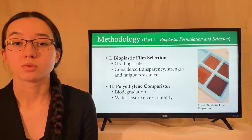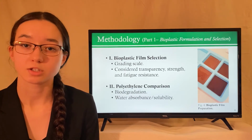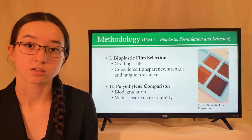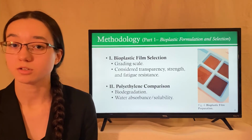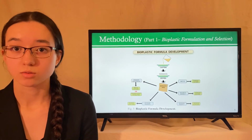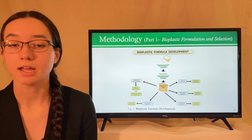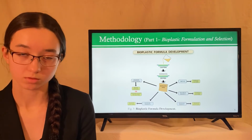This research was divided into two main parts, the first being the synthesis and formulation of the bioplastic, and the second being the final bioplastic's comparison to polyethylene, a petroleum-based film that is commonly used in plastic bags. First off, I used the solution casting method to create my bioplastic, which involved combining all of the constituents over heat and letting them sit and set in silicone molds.